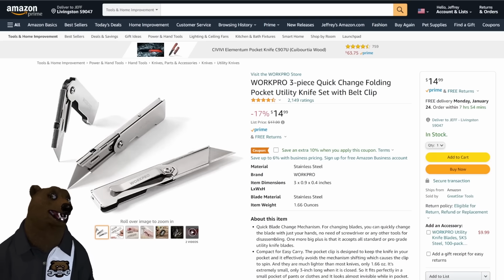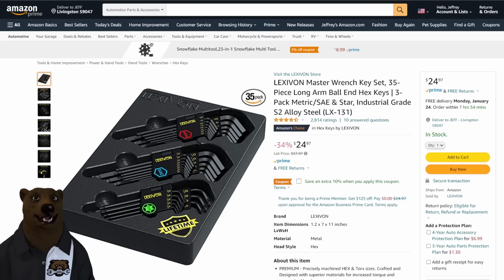All right, next up, let's talk about a brand that you all have been pushing, saying that you love, and that's the Lexivon, a great entry-level hand tool brand. I was surprised, though, to see that this was the best-selling item from Lexivon that you all have been buying, and that is the Master Wrench Set. 35-piece. This is the long arm ball and hex, SAE, metric, and star there.